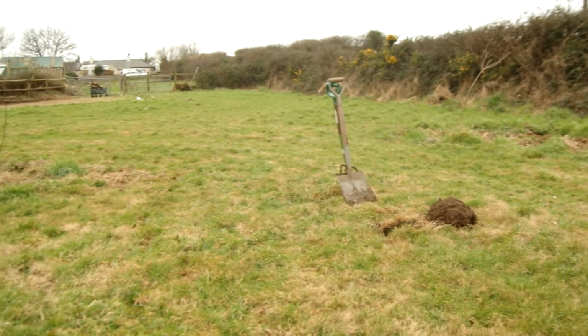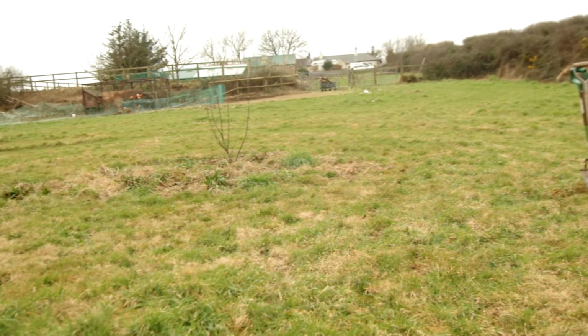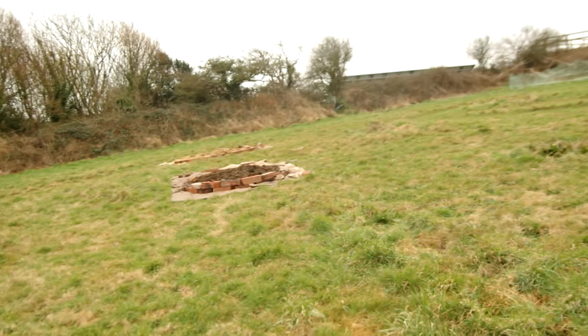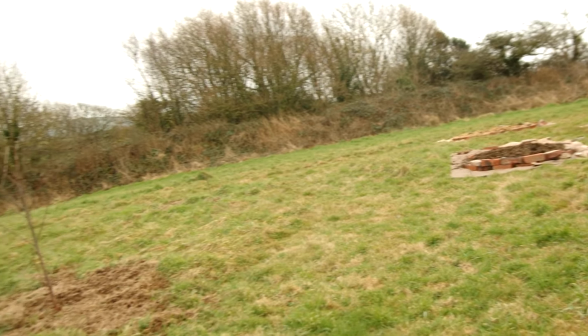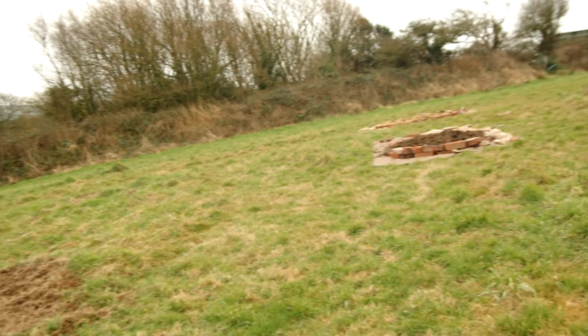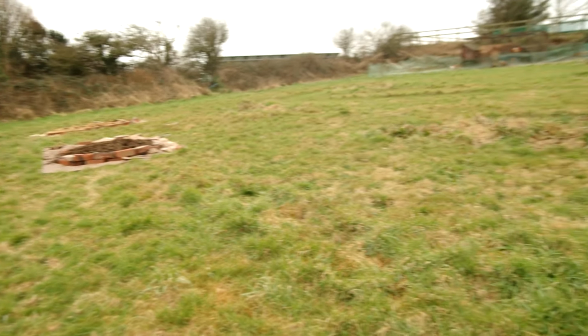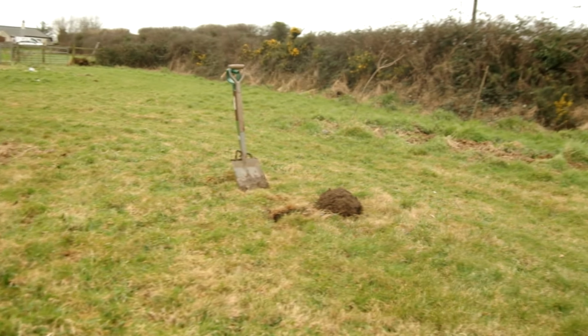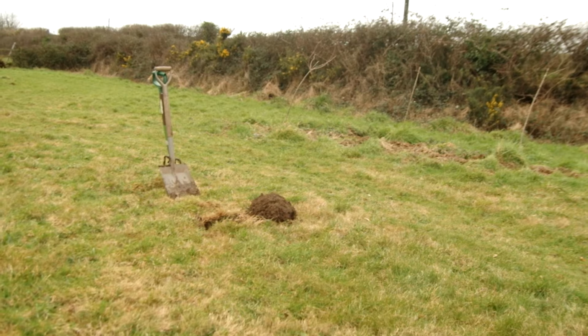Right, just to show you the area we're in, this is an apple tree here, and then as you come around here you've got some beds ready to be planted and another apple tree here, so we'll be sort of making a bit of a semicircle on the outside of this section between these two apple trees. I hope that makes sense.